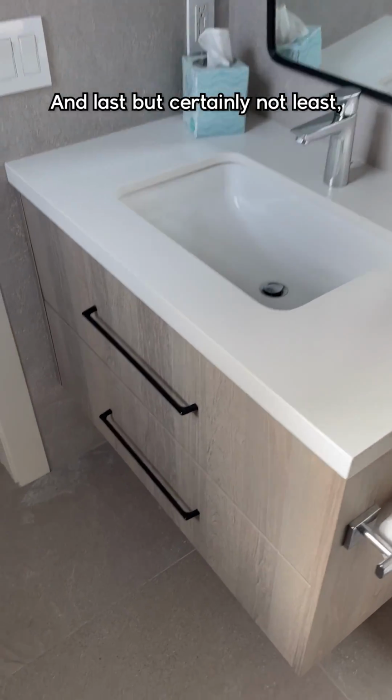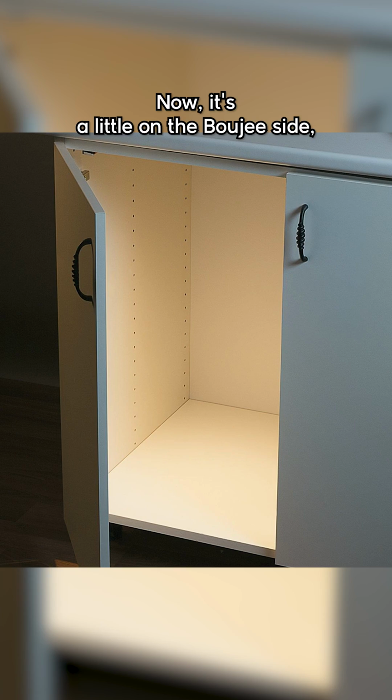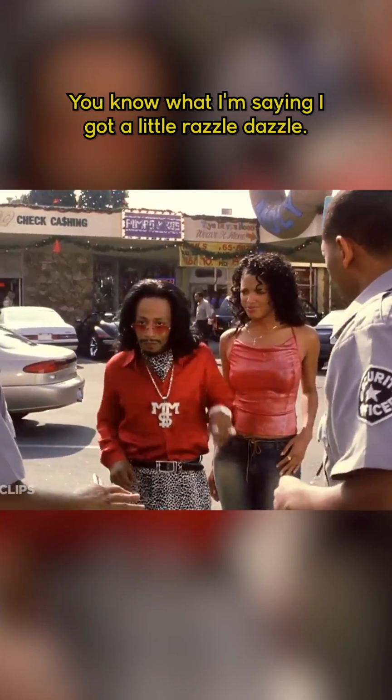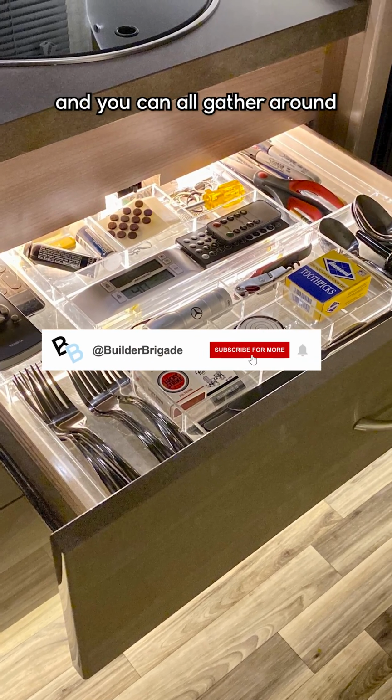And last but certainly not least is lighting the inside vanity drawers or cabinets. Now it's a little on the bougie side. You know what I'm saying? I got a little razzle dazzle. It's all right. But you won't be complaining when visitors come over and you can all gather around and look at your toothbrush drawer.